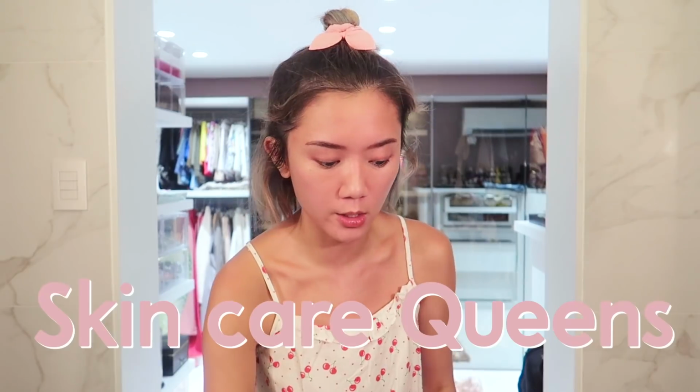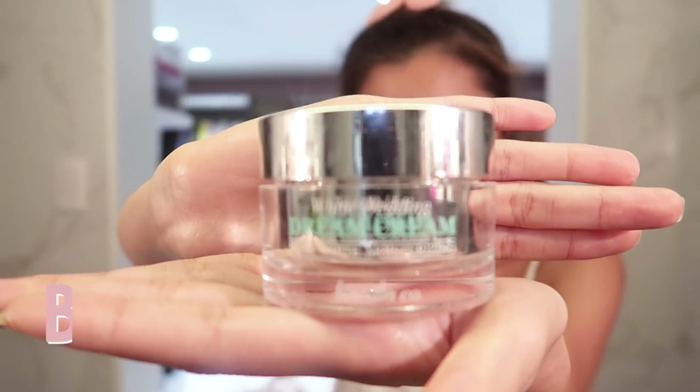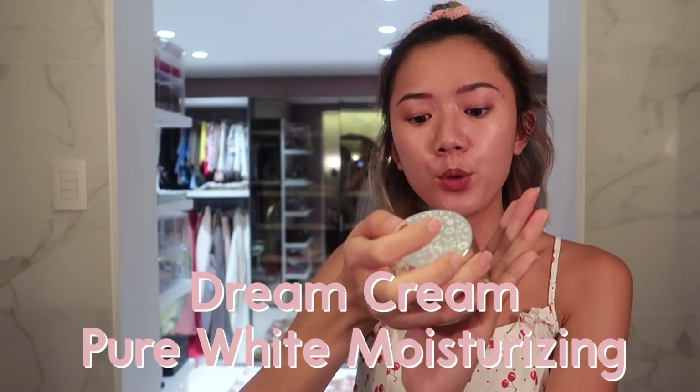Major skincare queens. I alternate among a variety of moisturizers every now and then. Sometimes I use this one from Olay, which is the Rejuvenating Jar Mask. Or sometimes I use this one from Vanilla & Co., a Dream Cream Pure White Moisturizing. I think this one has whitening, which I like to use every time I just come from the beach, or I feel like I got darker, not in a sense of darker skin, but darker sunspots. So that's what I use.